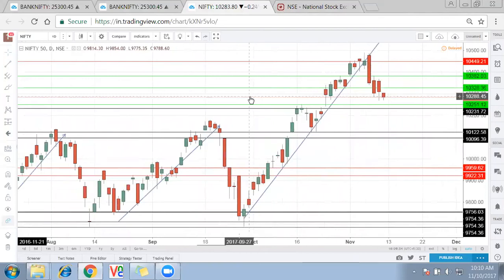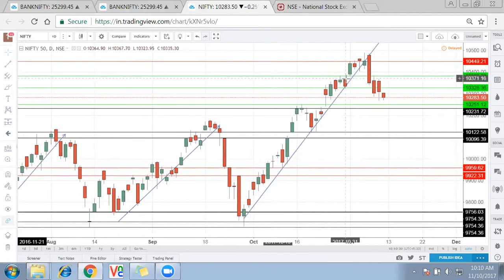Guys, let's start with our market commentary. Now, as we see the daily chart for Nifty, one thing is clear that yes, a downside has started in Nifty, or basically the uptrend has stopped for now.